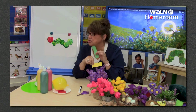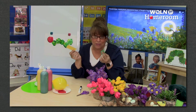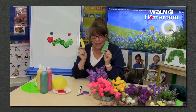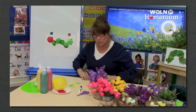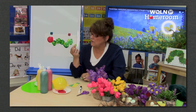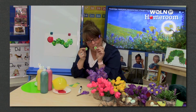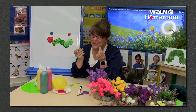Now, you can make your eyes for your caterpillar however you want. You can draw them on when you're done, you can cut them out. I'm gonna show you what I did. I got a little piece of yellow paper and a little piece of green paper, and I cut out circles. Look at the yellow circles in the back, and then I put a green circle in the front. And I made two because caterpillars have two eyes.